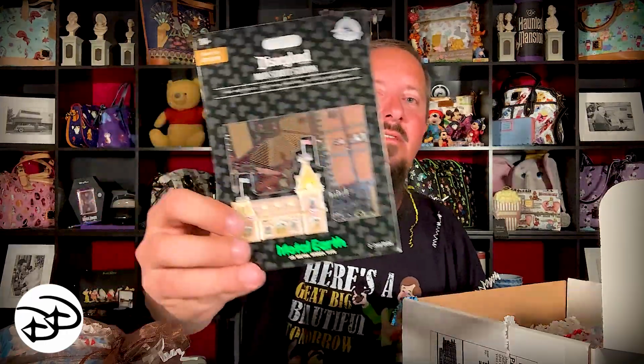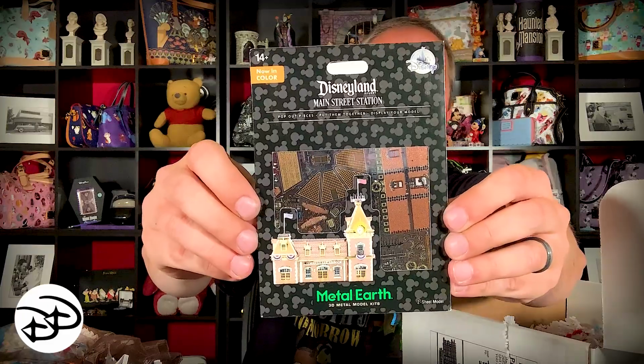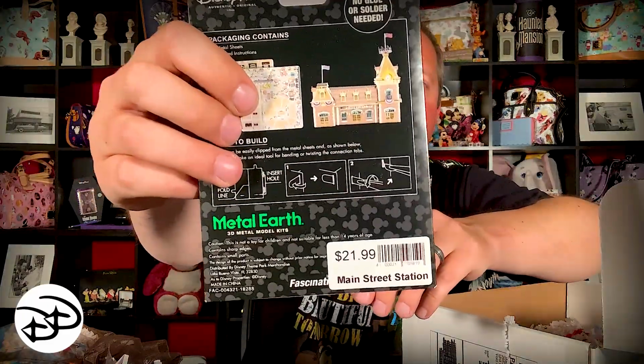Oh, sweet! I like Metal Earth. I've done the Haunted Mansion. I recently got the monorail, which I'm halfway through. The monorail has so many wheels underneath it, it's ridiculous. But this is the Main Street Station. We're eventually going to build our own Disney and open it up to the public so you guys can all come. $21.99 in the park. I'll throw a better picture in the photo box so you can see it.